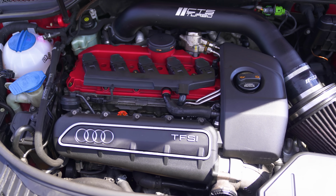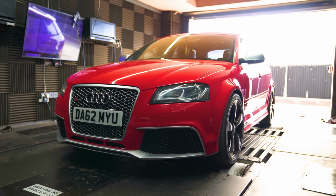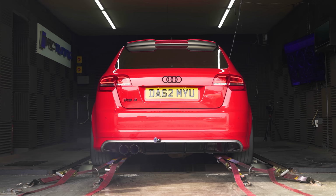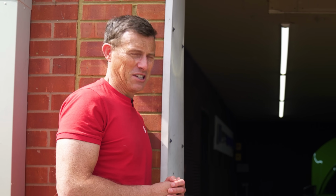However, Doug explained that unhealthy engines can produce lots of low down torque, but they can't sustain it at high revs when all their components are under much greater stress. This is important because horsepower is just torque multiplied by engine speed. So if you have less torque at high revs, then you have less power. Now let's see how much power and torque the new RS3 makes. Will it sound as good as the old car?